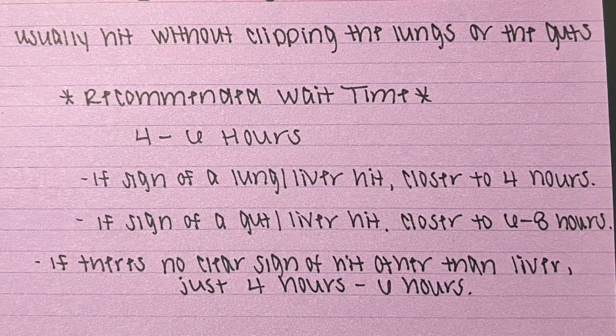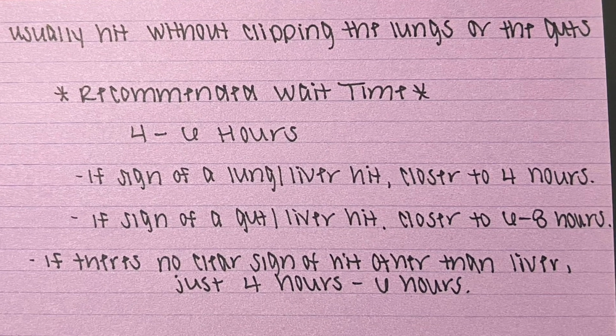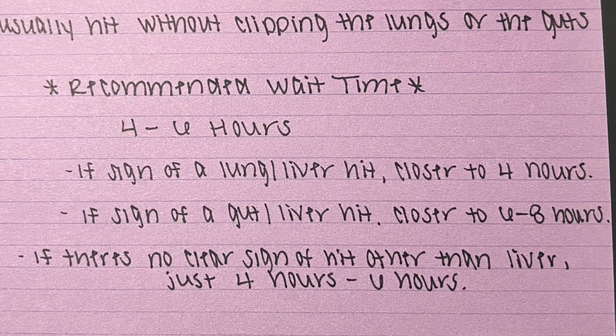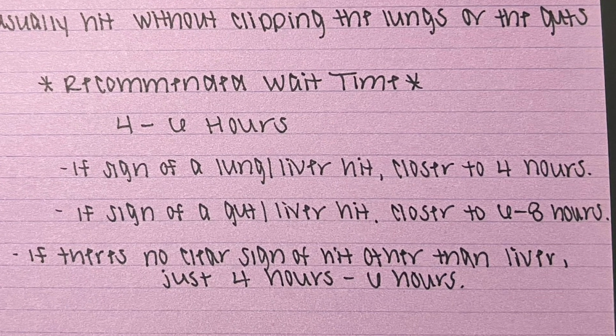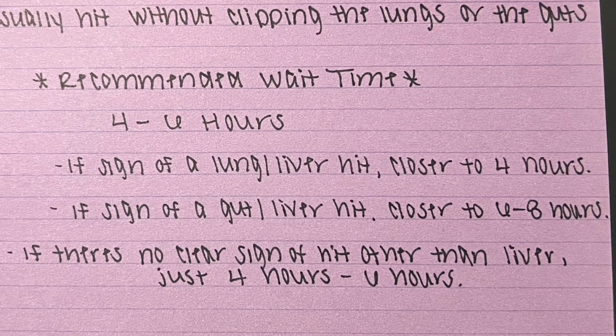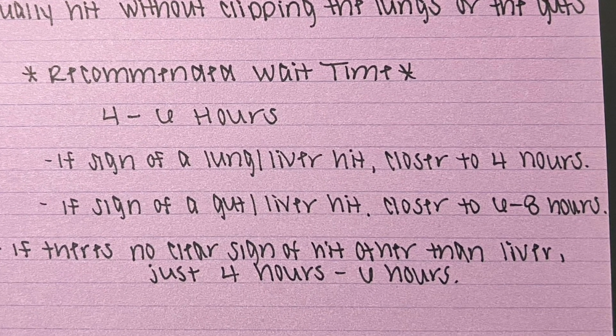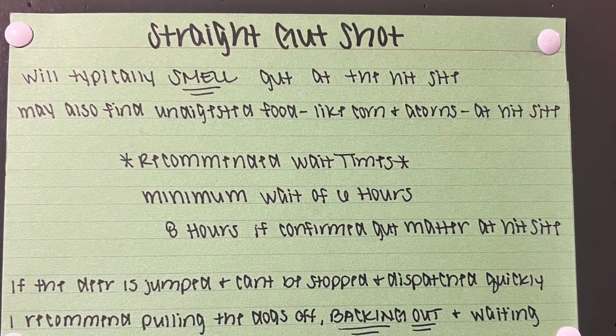The recommended wait time that I usually suggest for these is 4 to 6 hours. If there's a sign of a liver lung hit, I go closer to the 4 hour mark. If there is a sign of a liver gut hit, I go closer to the 6 to 8 hour mark. And then we're going to move on to the straight gut shot.